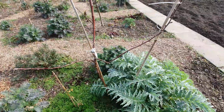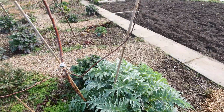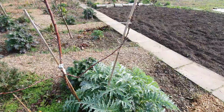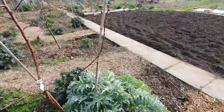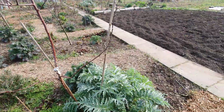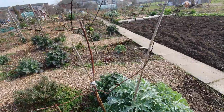really spindly long branch on it. But it was the only branch that had any flower buds on, so I didn't really want to cut it off, so I supported it and actually ended up with some fruit on it last year. So we shall see how it goes, and then as the tree grows, obviously I shall reshape it.